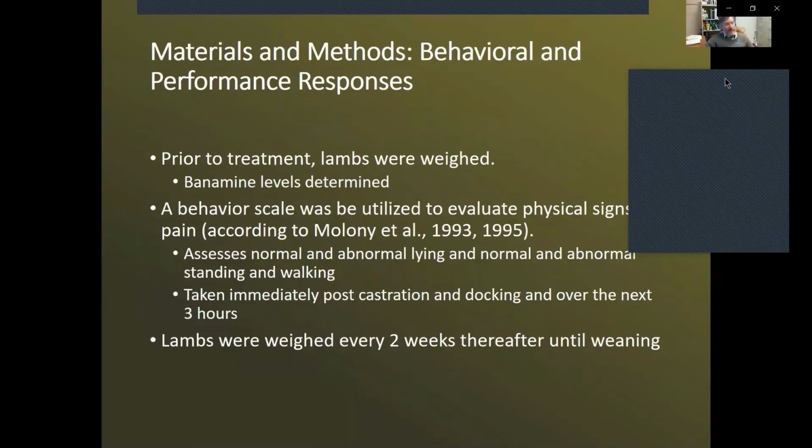Those of us that rubber ring castrate know that these are things that we see commonly with rubber ring castration, but they've really never been quantified. How long do they happen? And are they different than surgical castration? This was taken immediately post-castration, visually by graduate students, and over the next 3 hours intermittently as well. And the lambs are also weighed every 2 weeks thereafter until weaning.